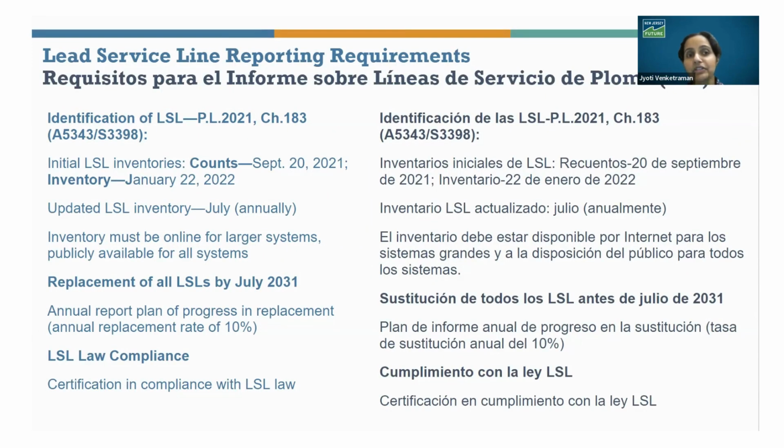All right. So I'm now going to walk through some key data points that water utilities have to be doing as part of the lead service line law. As Deandra mentioned, this was a big thing. In 2021, we passed a law. In 10 years, they have to remove all their lead service lines.